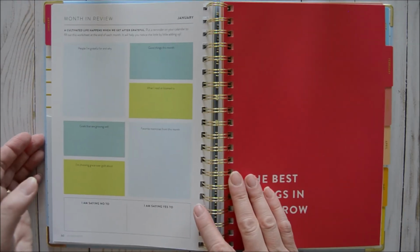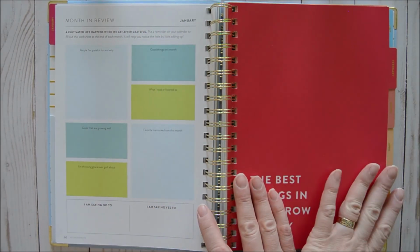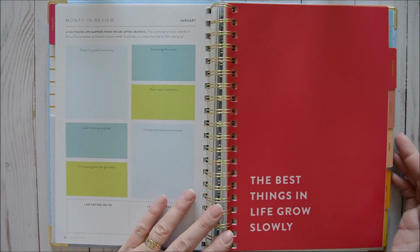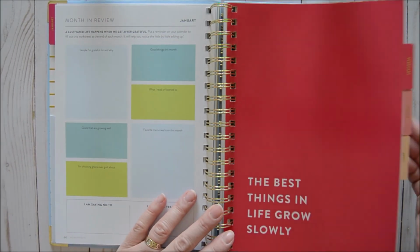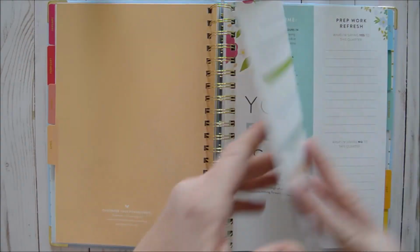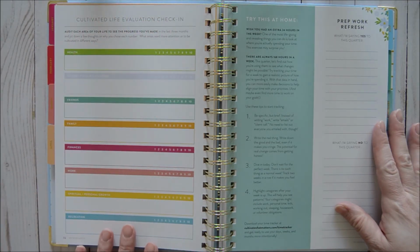Then you have a place for your month in review. This is a great place to put notes that will feed into the very last page of the planner. Basically, that month view repeats for every single month, except, as I mentioned, at the beginning of each quarter, you're going to have a quarterly refresh. This is how I think the annual goals from the front of the planner could look, which they have done just in the quarterly section now.